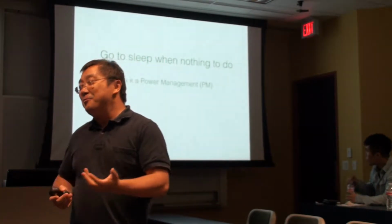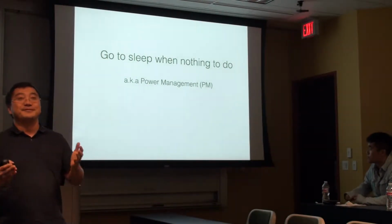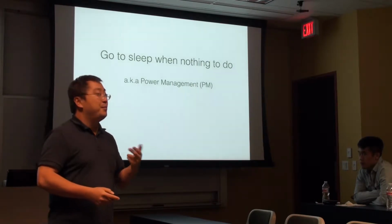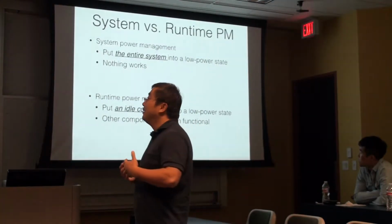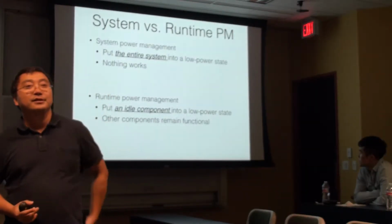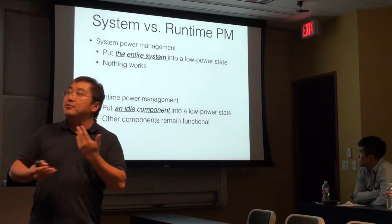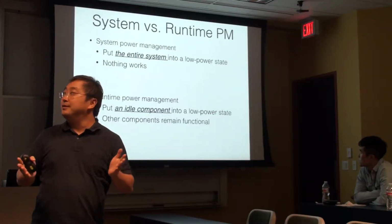This has a nice name in systems called power management. That is, when you have nothing to do, go to sleep. This is the best efficiency strategy ever. In computer systems, people do this at two levels. One is called system level, system power management. Like your Android phones, when you press a button to turn off, you suspend the entire system. The phone is not functional. It wakes up by background activity occasionally, but most of the time it's not doing anything. Everything is suspended.